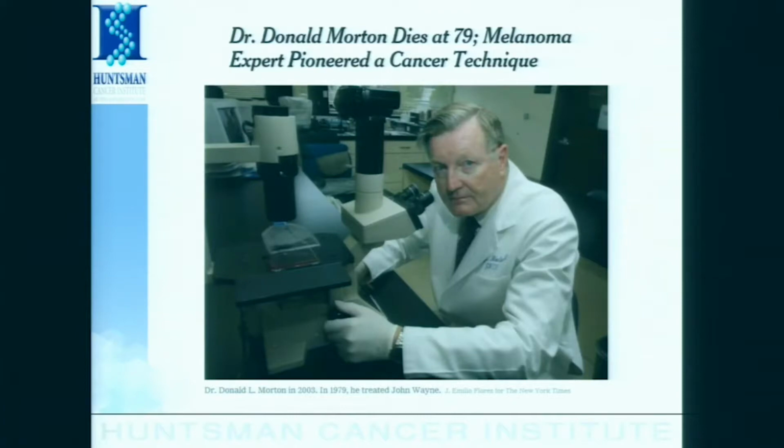Dr. Morton was a surgical oncologist who really pioneered this technique, and I just mention him because he's now passed. He died in 2014. But, you know, we always are building on what others have shown before us, and he really perfected this sentinel node technique. He worked at the end of his career at John Wayne Cancer Institute, which is in Santa Monica, and he treated John Wayne. And does anyone know what John Wayne died of? Yes, stomach cancer. He apparently also had, I think, another cancer. He died of stomach cancer.